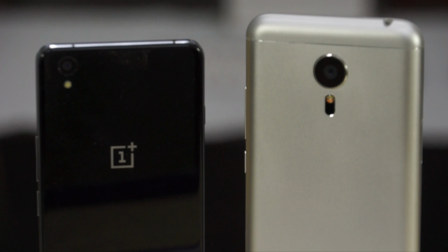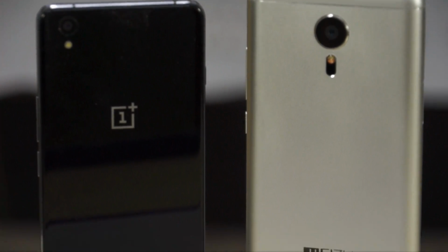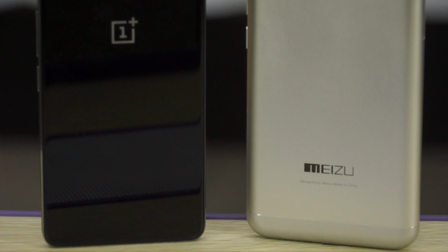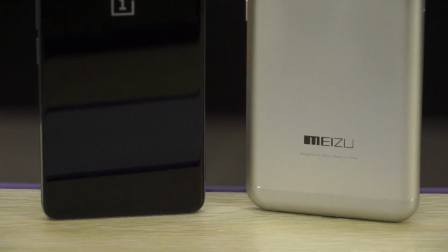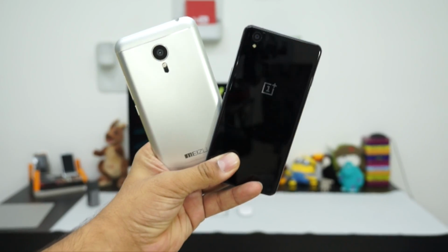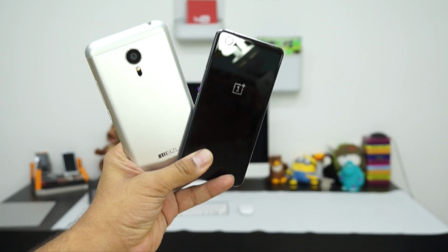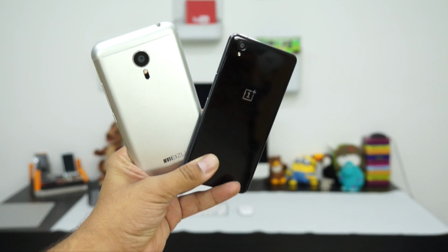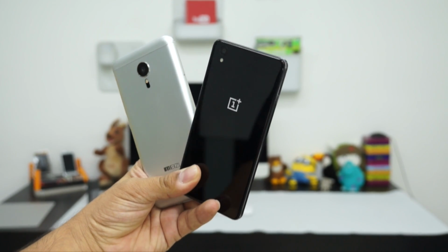If I would be given a choice, I would say that the MX5 is actually better because it comes with a larger display, and also it comes with a fingerprint scanner, because that's one of the most important security features which I look for in a smartphone. That said, it's your choice. If you want a comfortable phone, then the OnePlus X is for you, or if you're looking for something which is larger and secure, then the Meizu MX5 is for you.